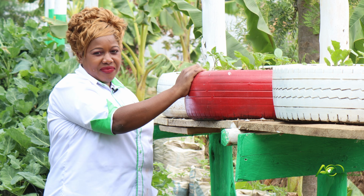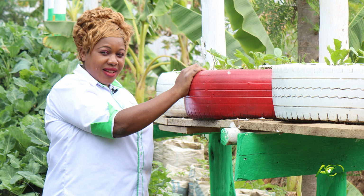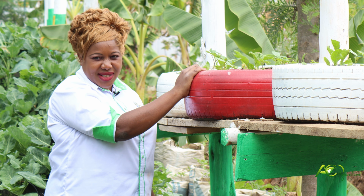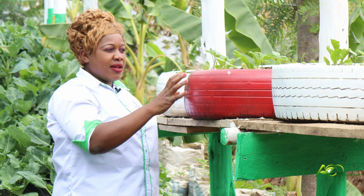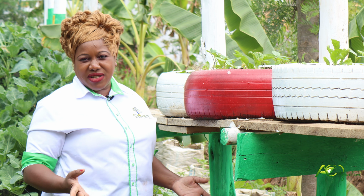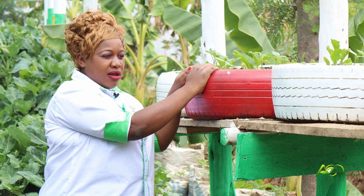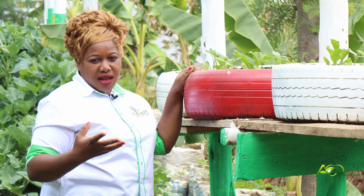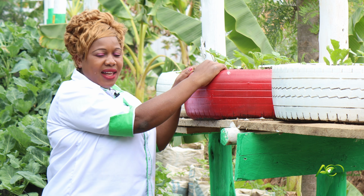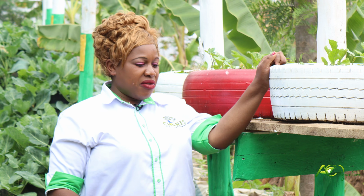Look at this. Tires. The old tires from your vehicles. And I believe you have many vehicles. You even dump some tires in the garage, wherever you change your tire. But here we have a technology whereby, if you hear us saying locally available materials, we even make the tires into a garden. Look at this. Look at how beautiful they are.